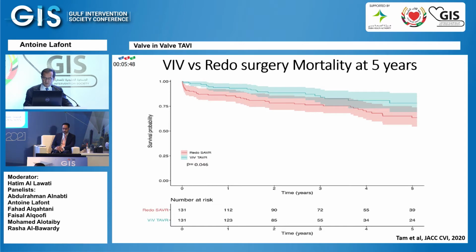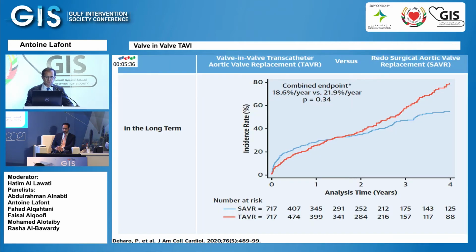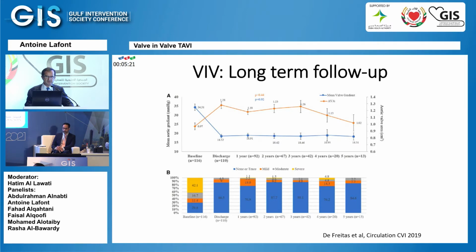We have this paper from Tam showing that there is a non-significant difference in terms of mortality at 5 years between valve-in-valve and redo surgery, as well as this paper from De Haro at 4 years showing no significant difference, 18.6 versus 21.9 with a combined endpoint. This is a valve-in-valve CoreValve follow-up at 5 years, showing a discrete decrease in the area, but still significantly good results.